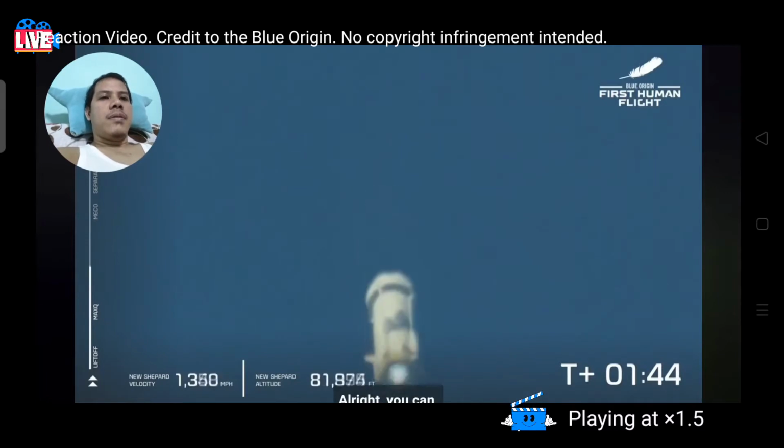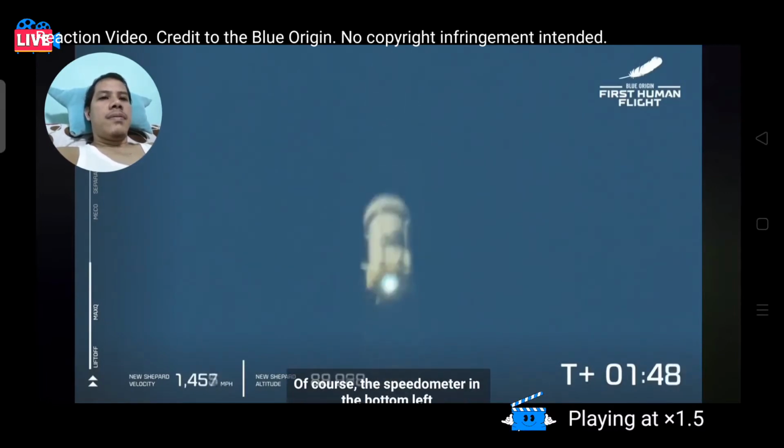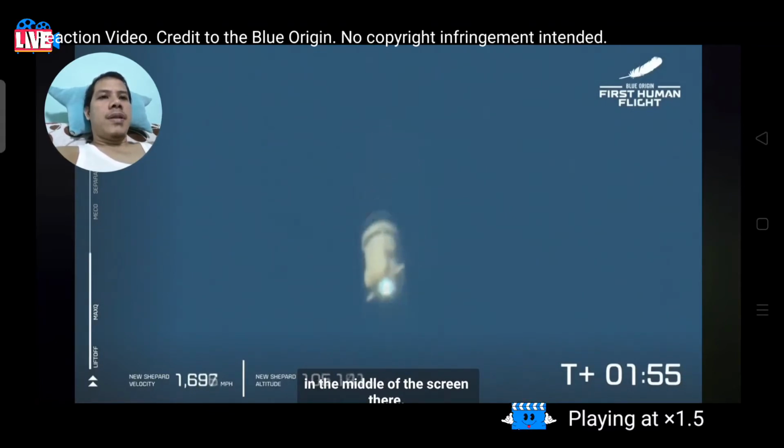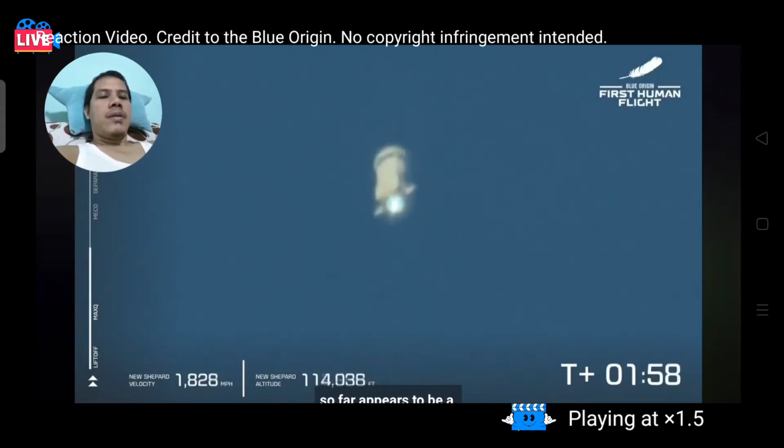All right, you can follow along, of course, the speedometer in the bottom left, the altimeter in the middle of the screen there. So far appears to be a nominal flight.